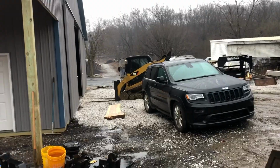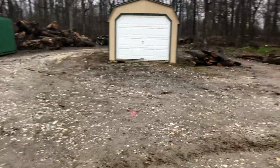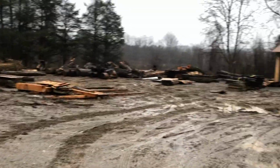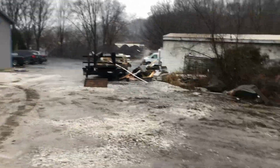My partner Yoni over there is working the skid steer. I'll bring you up here first. So this is our area. We've got about 2 acres of space that we're leasing. And then the house, which is right around the corner from the shop, is where my partner is going to be living, so he'll be on site.